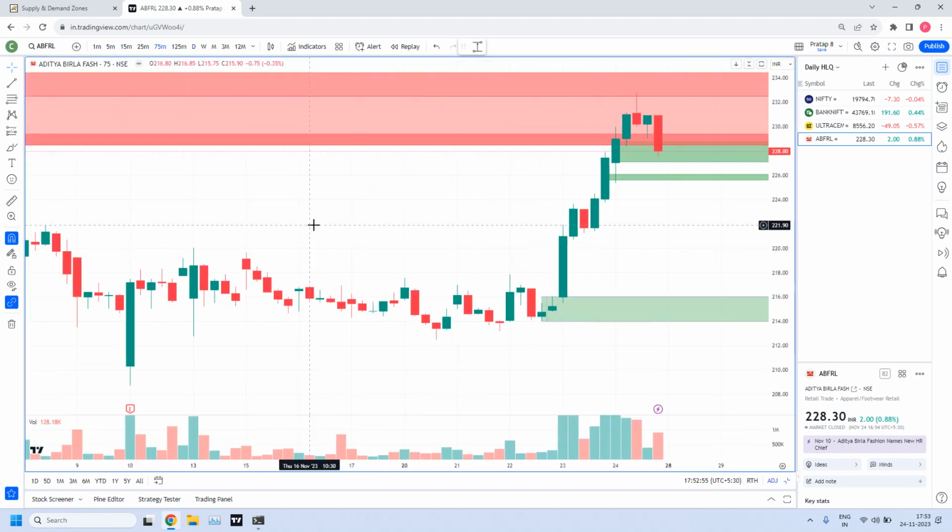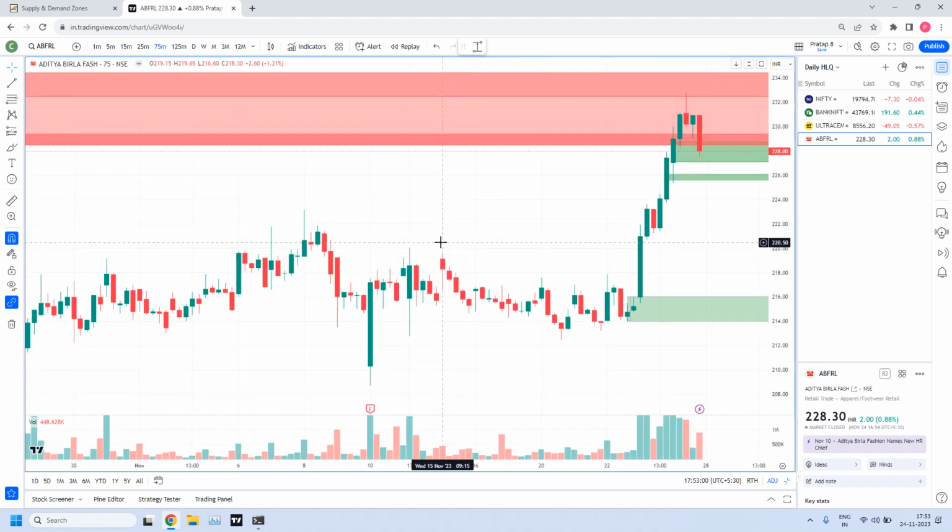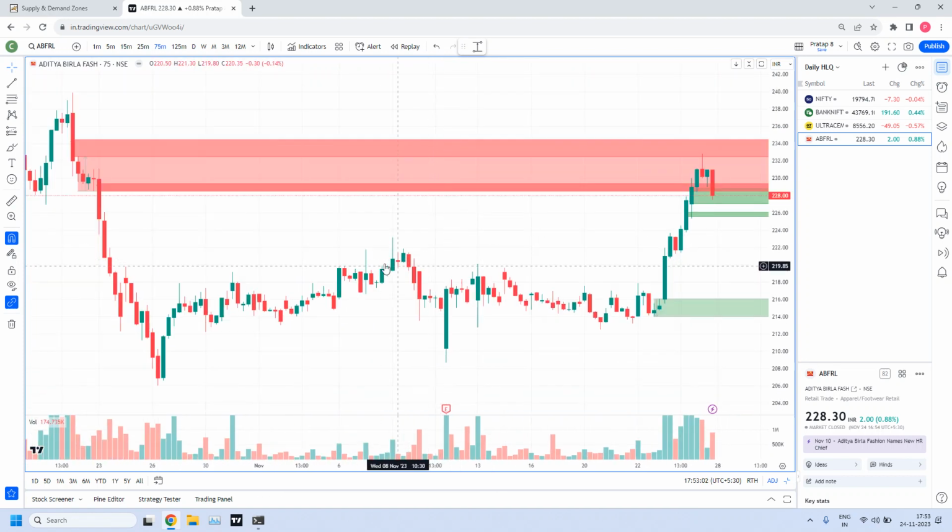So I am opening in the zone. It has given two successful trades. The first trade has given 6,240 rupees profit, which is 4.69% return on the investment. And the second trade is 9,620 rupees profit, which is 7.23% return on the investment. So how did we identify it? Because ABFRL is a fresh zone.